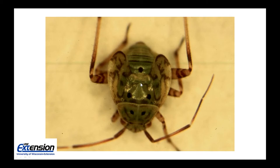The immature tarnished plant bug, again, is oval, and you'll pick out on the later instars, especially the fourth and fifth instars, some black dots on their back. But again, very stout antennae compared to pea aphids.